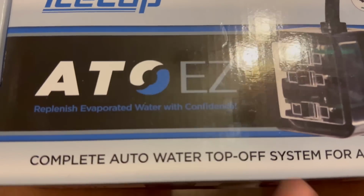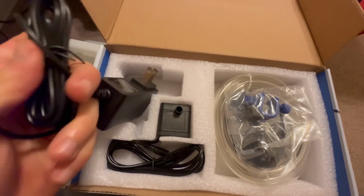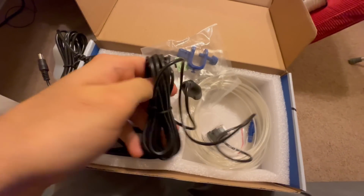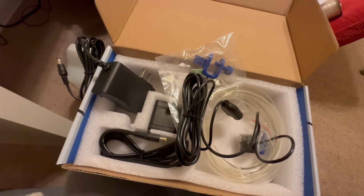Easy, and that's what it is. You open it up, get rid of that. Literally, there's 3 plugs. 1, 2, 3. And you see this piece right here? Those 2 just plug in here, and that's literally all you gotta do to set up.